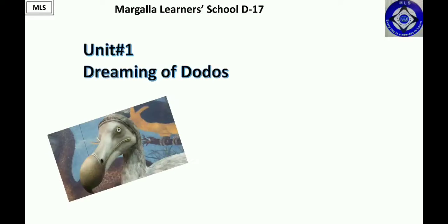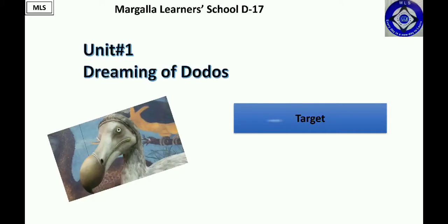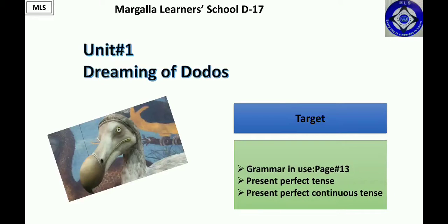My dear students, I hope that you have done your previous homework regarding summary writing. Our today's task is basically to do grammar in use on page number 13. We are going to learn present perfect tense and present perfect continuous tense.